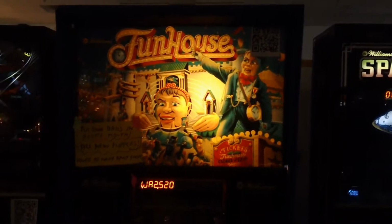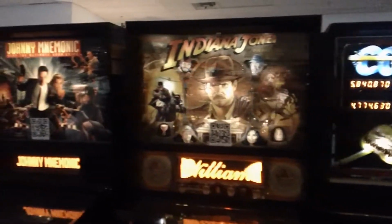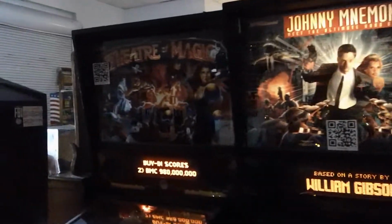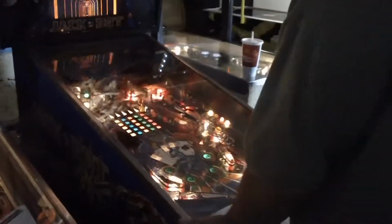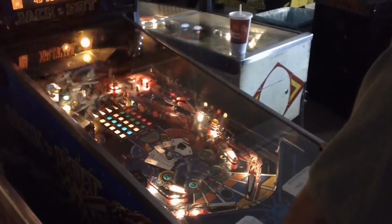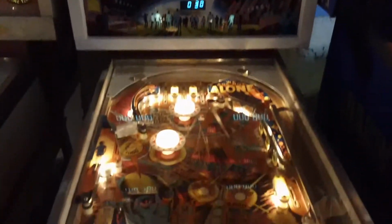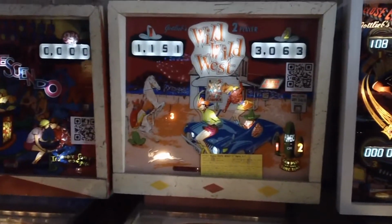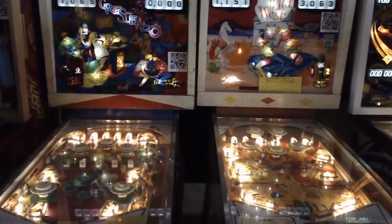And then, of course, you got the infamous Funhouse, as you can see right there. Of course, you got Comet and Indiana Jones, Johnny Mnemonic, and Theater of Magic over here. Of course, we got Jackpot over here as it's getting played. Of course, you got Close Encounters of the Third Kind, released by Gottlieb. Of course, going more back to the old school theme here, you got Wild Wild West and Crescendo. Two pretty chill cabs, you know, arcade game tables to play.